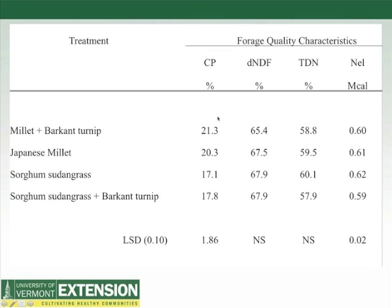And you can see we're looking at 20% crude protein with just the millet alone and 17% with the sorghum Sudan grasses. So the millets generally with the same inputs will have much higher crude protein than the sorghum Sudan grasses. So again, the yield's a little bit lower, but the protein is usually higher.